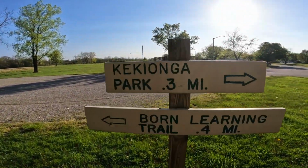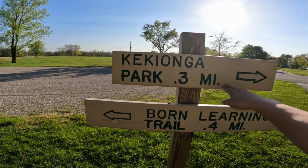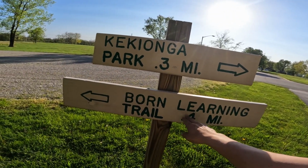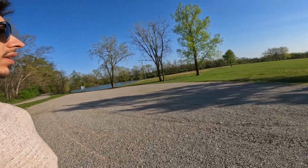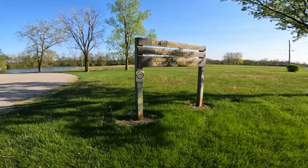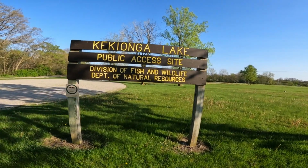So if it wasn't so flooded, I could take you guys to Kikianga Park, which is straight that way. And I guess this is called Born Learning Trail. Here's the main sign. They call this little pond Kikianga Lake.